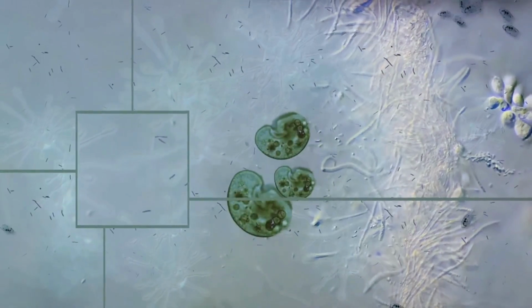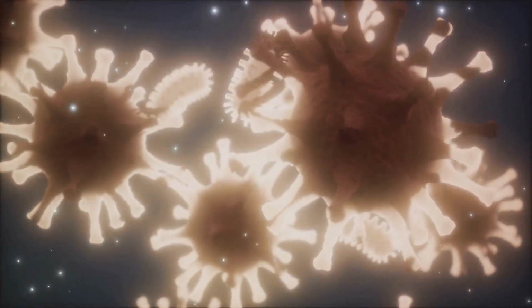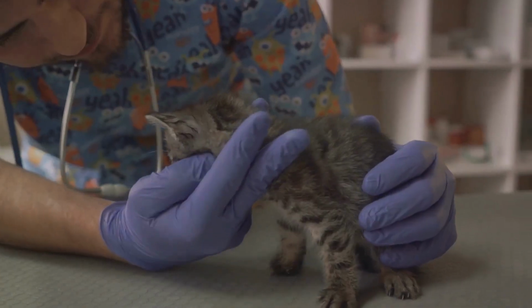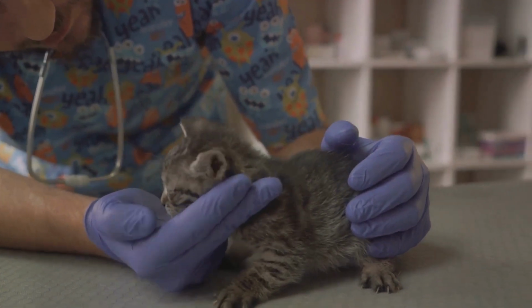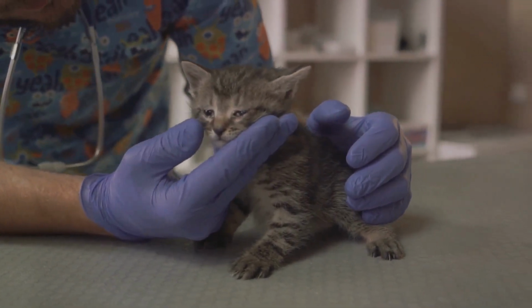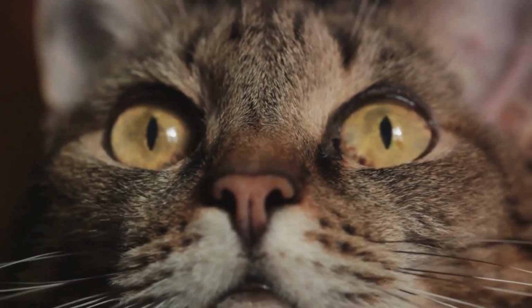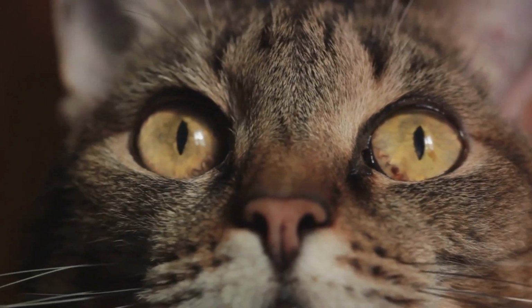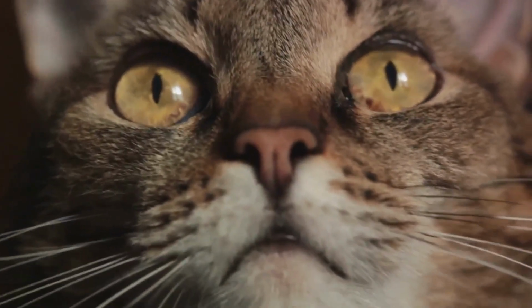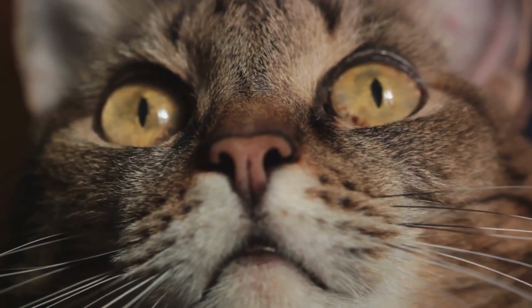Bacteria from these dental diseases can enter the bloodstream and cause a widespread inflammatory response, including in the mouth, leading to stomatitis. Next on our list of culprits are viral infections. Cats are susceptible to a variety of viruses that can cause inflammation in the mouth. One such virus is the feline calicivirus, which can cause ulcers and lesions in the mouth. Another is the feline immunodeficiency virus, which can cause a weakened immune system and thus make a cat more susceptible to infections, including in the mouth.